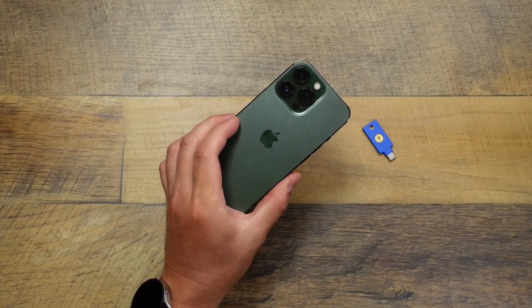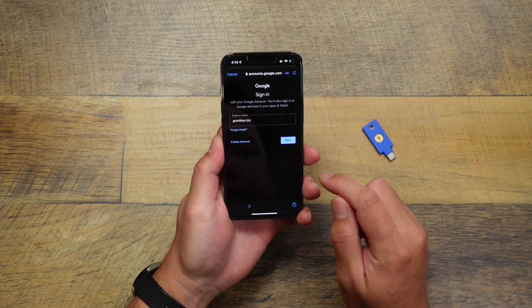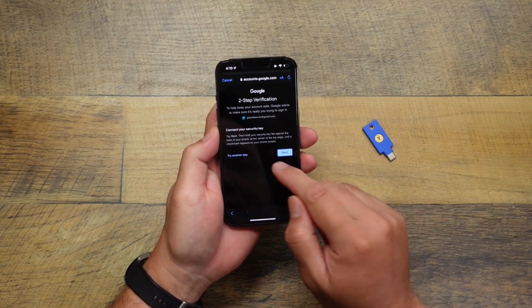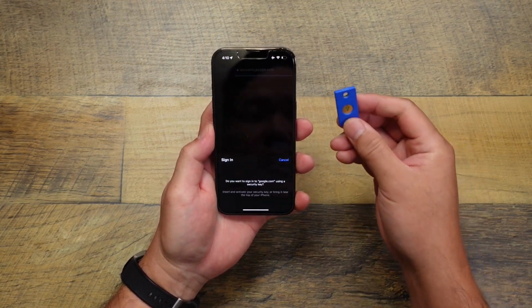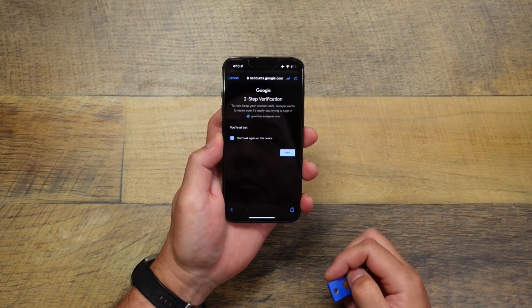All right, now I have the iPhone 13 Pro. We'll authenticate into my Google account with the NFC portion of the security key. I'll put in my username and my password. Now it says connect to your security key, so just tap next and hold the security key next to the phone. I'll tap next, and now I'll hold it next to the phone here, up around the back area. And you can see there it authenticated into my Google account.